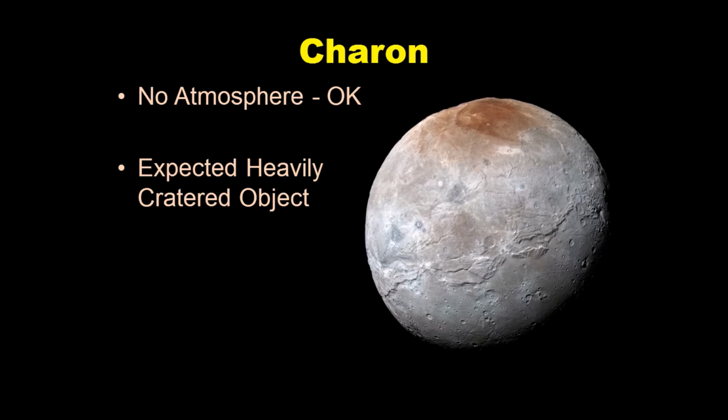We expected a heavily cratered object. Again, a moon. We said, oh, it's a moon, right? It's going to look like the moon. It's going to have lots of craters and really beaten up terrain. We don't actually see that as much as we thought.